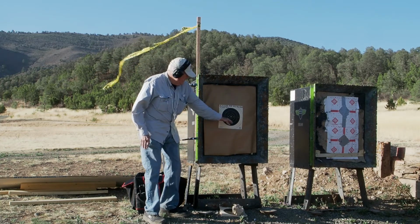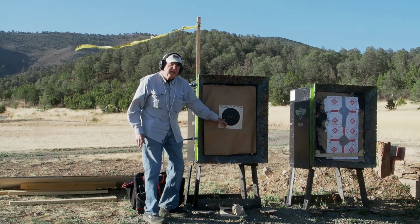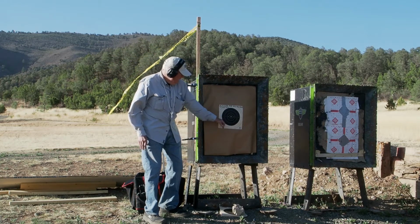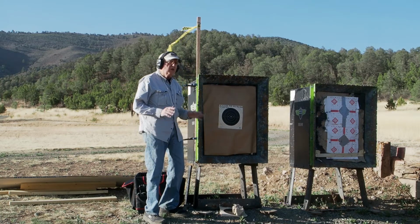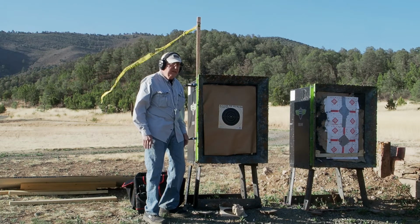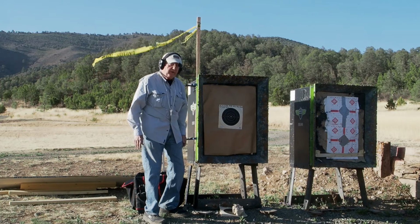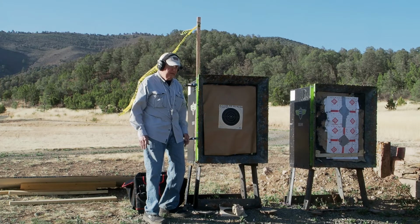This is a 50-yard target. It's got the black 8-ring. That's different than what I've been doing before, which had only a black 9 and 10. So the 8-ring will give me a little larger spot for the red dot. And even with a 2MOA sight, I think it'll be easier to see a little bit of that outline of the 8-ring around the dot. So I'm going to try it and see.